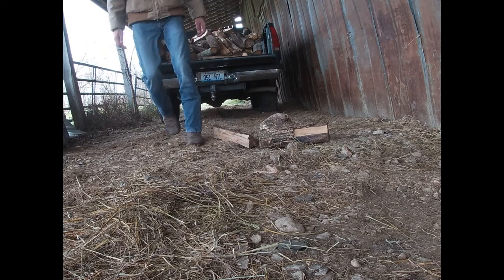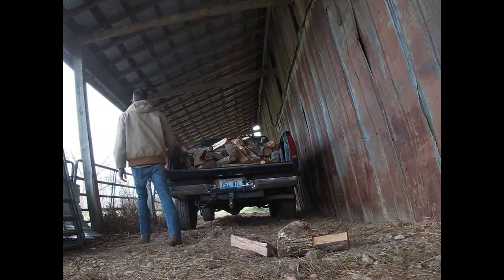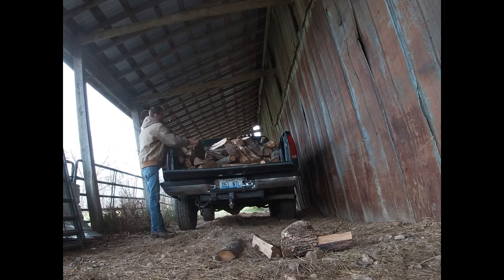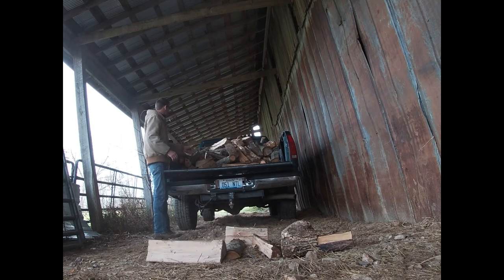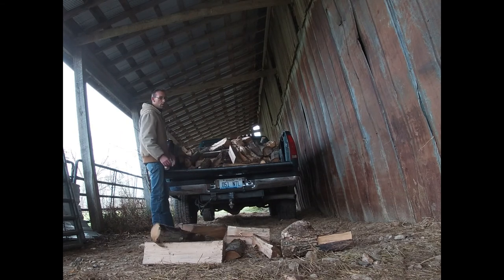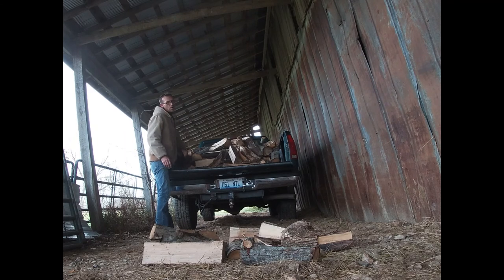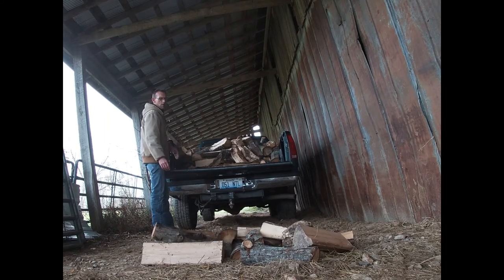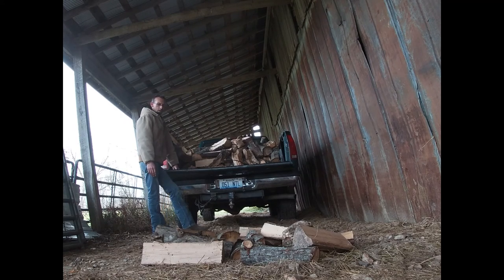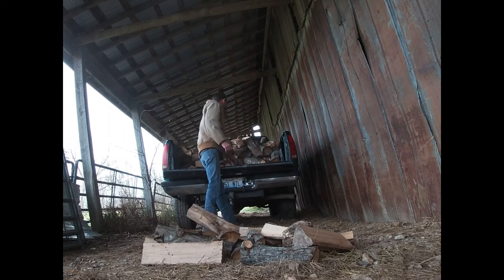This will be a good home for the firewood. It'll keep it good and dry. If you're curious what kind of wood we're burning, we've got a lot of hardwood in Kentucky. And that's what I've been cutting. Got a little bit of white oak, some ash, I think some elm, and one other one. Might be some cherry mixed in there somewhere. I know I've got about four different types of wood that I've cut this year.